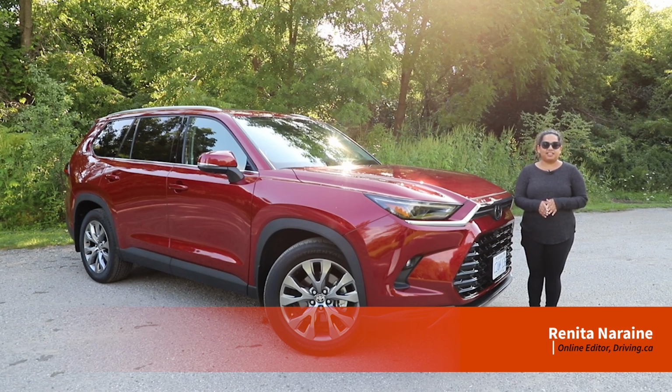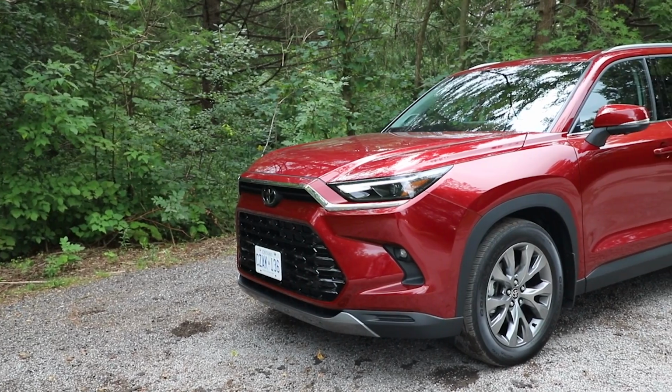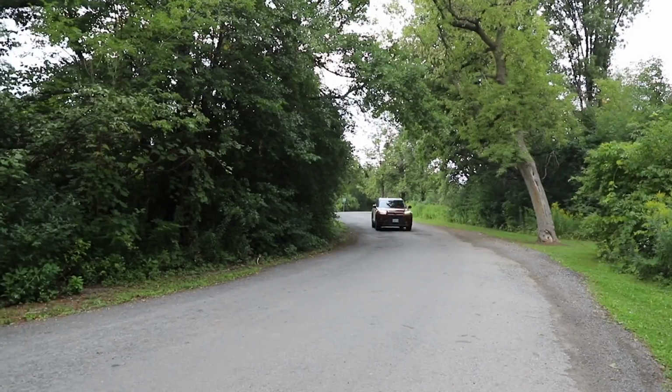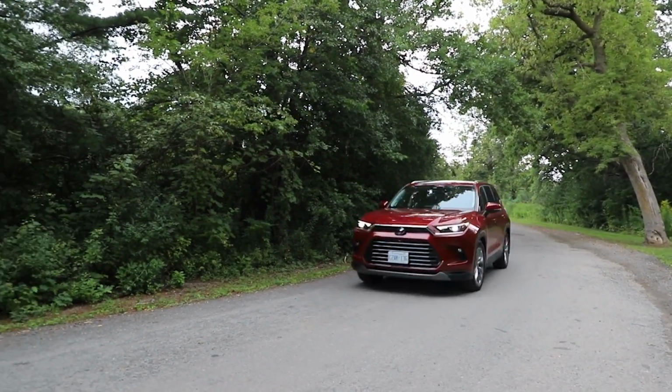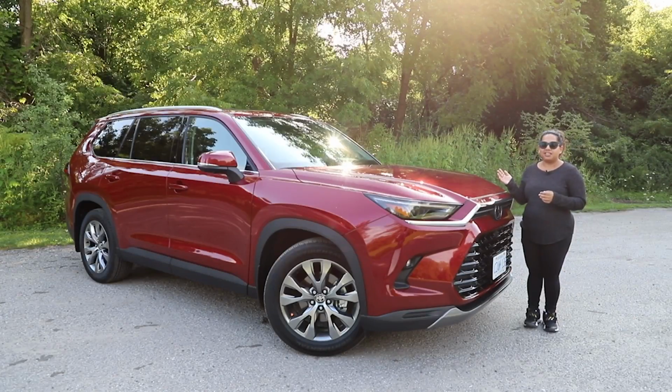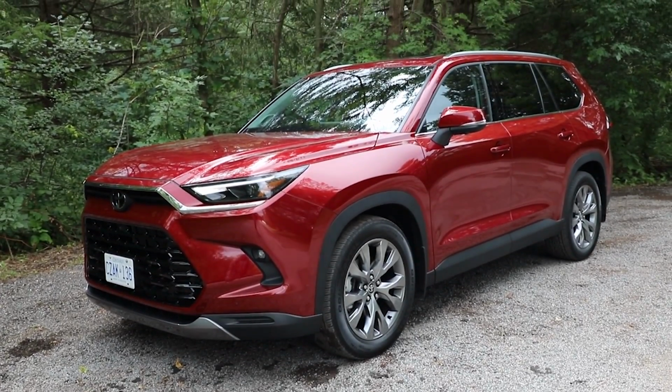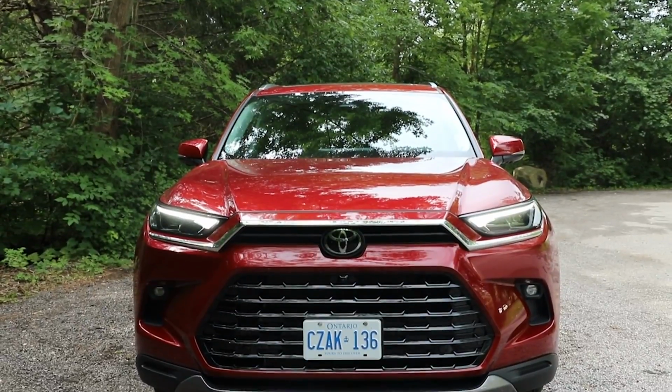Highlander is a family-friendly SUV and a top seller in its 3-row segment, but I still thought it was missing a little something when we tested it last year. And even though the Highlander was updated for 2023, that's old news now, because behind me here is something bigger, something more grand. It's the all-new Toyota Grand Highlander, emphasis on grand because, well, it's grander than the Highlander.